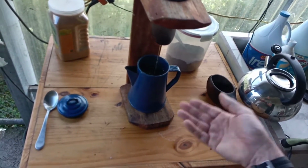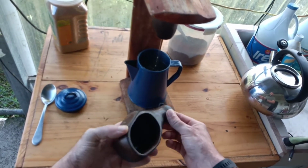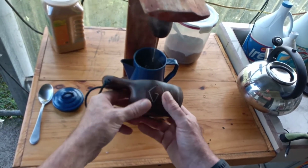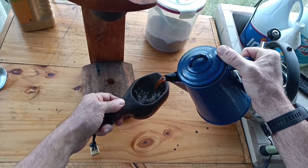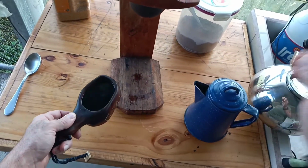So that's it. We're just going to let that drain through and put the lid on it. I got my cup here ready to go. I carved that about a year or so ago, so it makes a good cup. Okay, so that's done. So anyway, guys, this is how I like my coffee, and this is how we make it here. This is an everyday thing for me. It's how I start my day off.